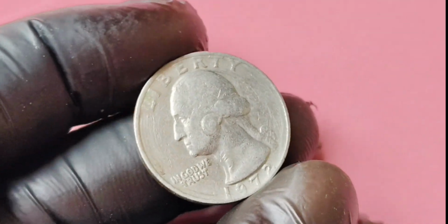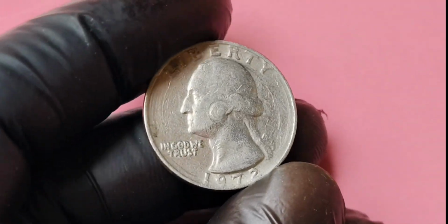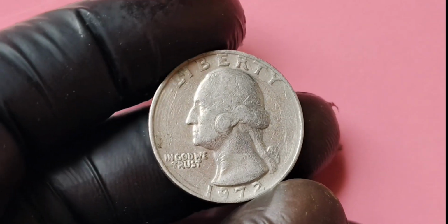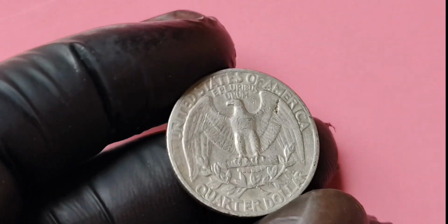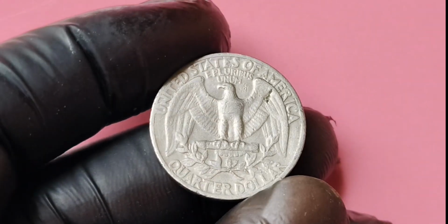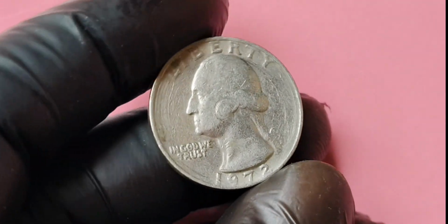We're exploring an incredible gem from American numismatics, the 1972 Washington quarter with no mint mark, a coin that's making waves in the collecting community and could be worth a staggering $1.5 million. If you're a coin collector or just curious about rare finds, stick around because this coin story is absolutely fascinating.